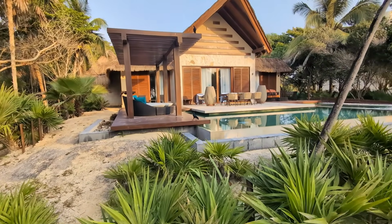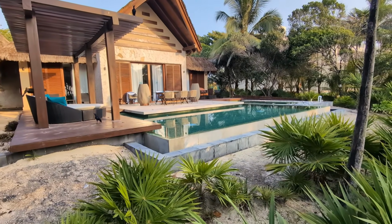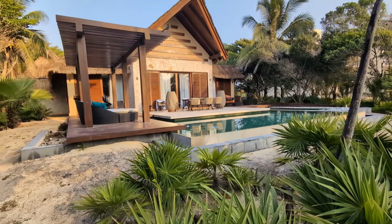So I think that's it. Thanks for sticking with me. You now know all of the different suites available at Grand Palladium Kantenah. Are you more of a garden view minimalist who values the budget, a swim-up maximalist, or maybe you're just here for the rooftop pool selfies?